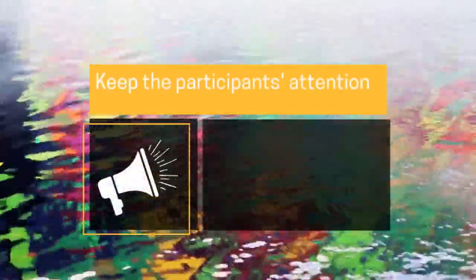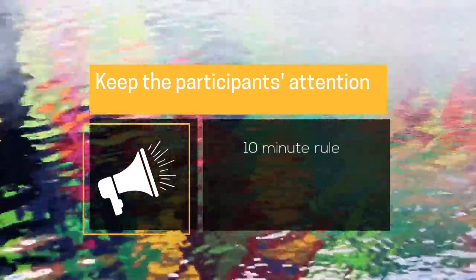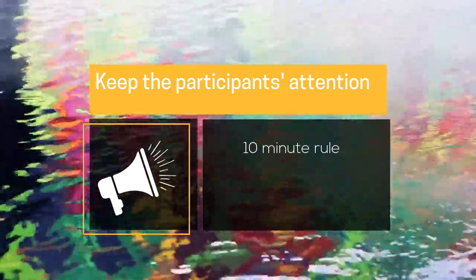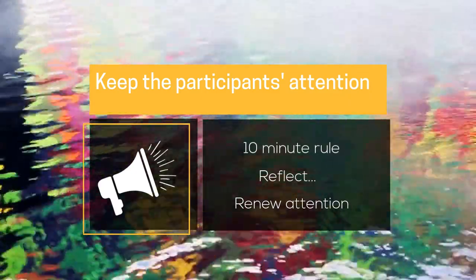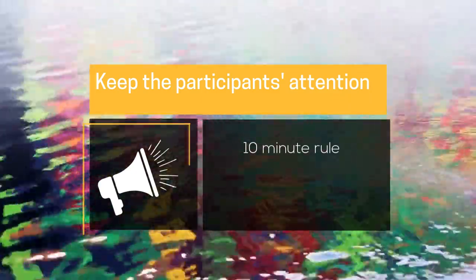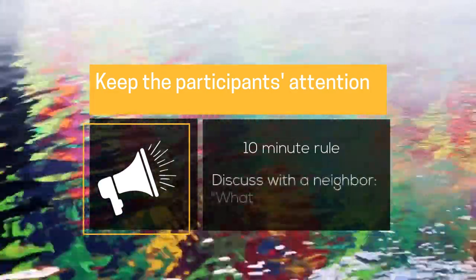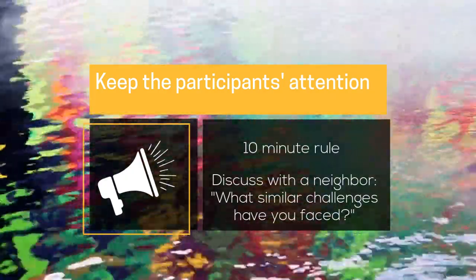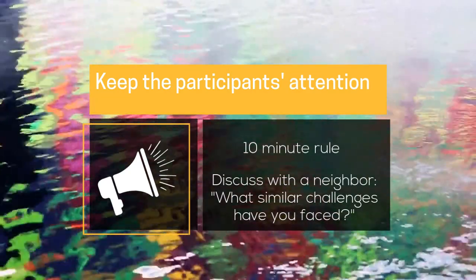Once you've captured their attention, you need to keep their attention. Here's a quick tip. Don't talk for more than 10 minutes at a time. Even if you just ask your participants a simple reflection question and then pause for a few moments, that will allow participants to reflect and renew their attention on the session. Even better, you can conduct a short poll or encourage a brief discussion among participants to talk about a question relevant to the discussion. This will also give you a moment to take a drink of water and collect your thoughts for your next discussion point.